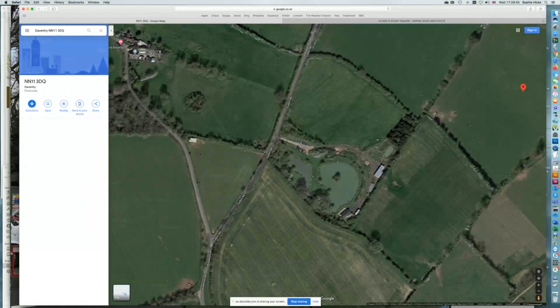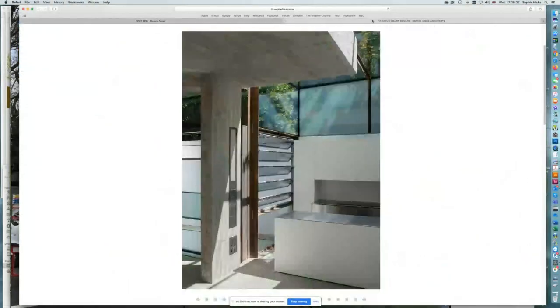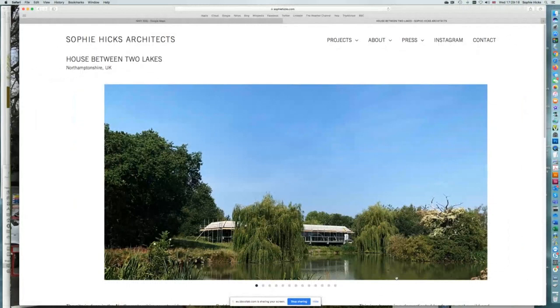And what we decided to do was to build a house on this piece of land in between the lakes, being, I thought, the most interesting position on the land. It's also quite high because the land falls away this way quite dramatically. So you have a view over this lake and to some hills over here. So that is the site. And I'm going to just take you back to, it's called House Between Two Lakes. This is it. So this is halfway through construction.